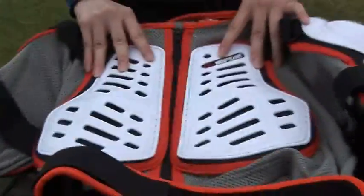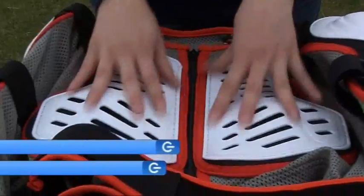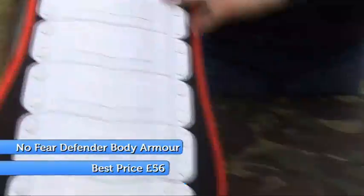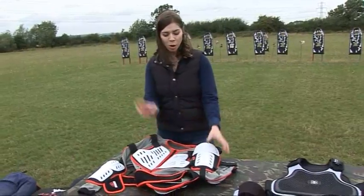And this is the No Fear Defender body armour, which is designed for biking and to absorb those big impacts should you take a tumble. It comes with this vented hard shell material to protect your major parts such as your chest, shoulders, elbows and your spine, and it has this softer material underneath the hard shell to help absorb those impacts. And what's more, it's all attached to this meshy fabric for easy flexibility.